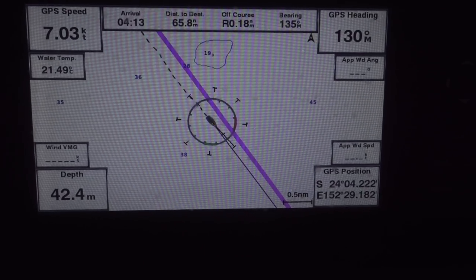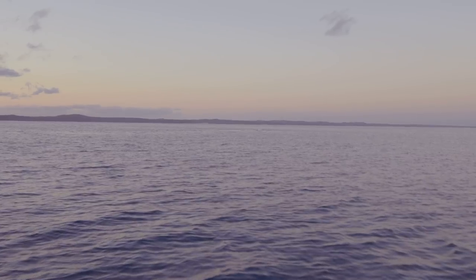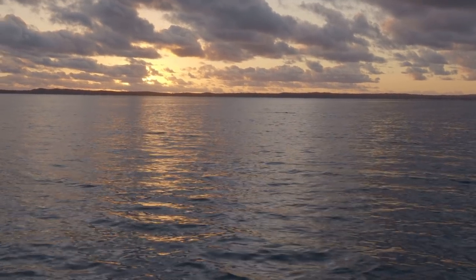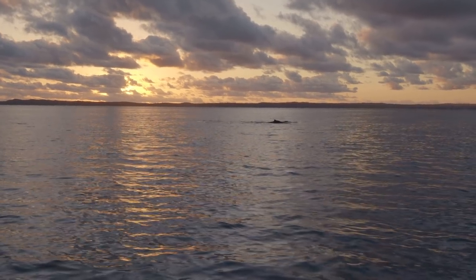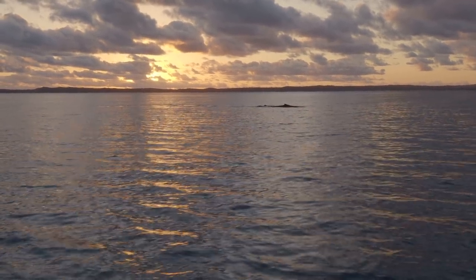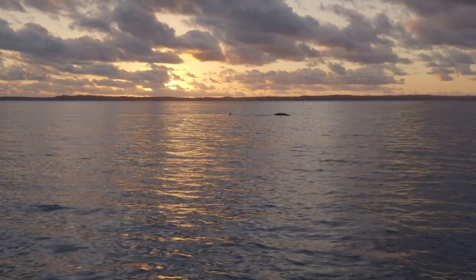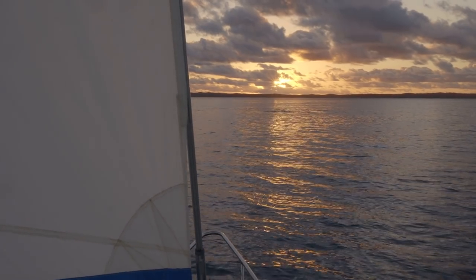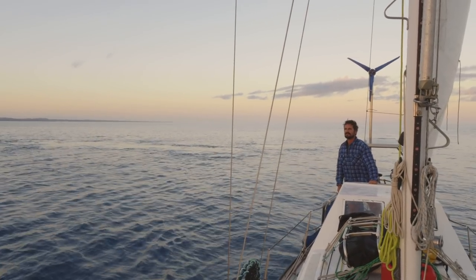As night fell, we were making good speed, which saw us at Fraser Island for some sunrise whale watching. Crazy.